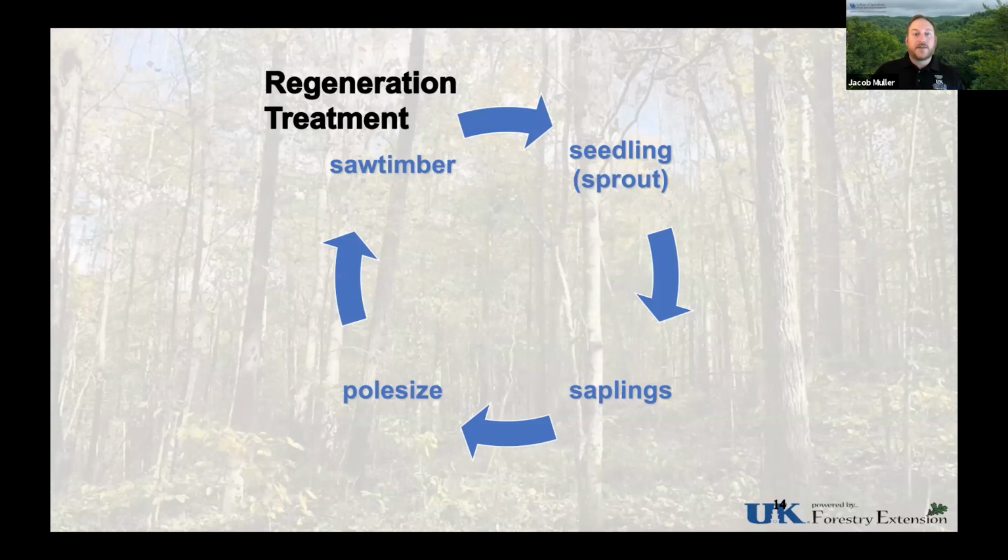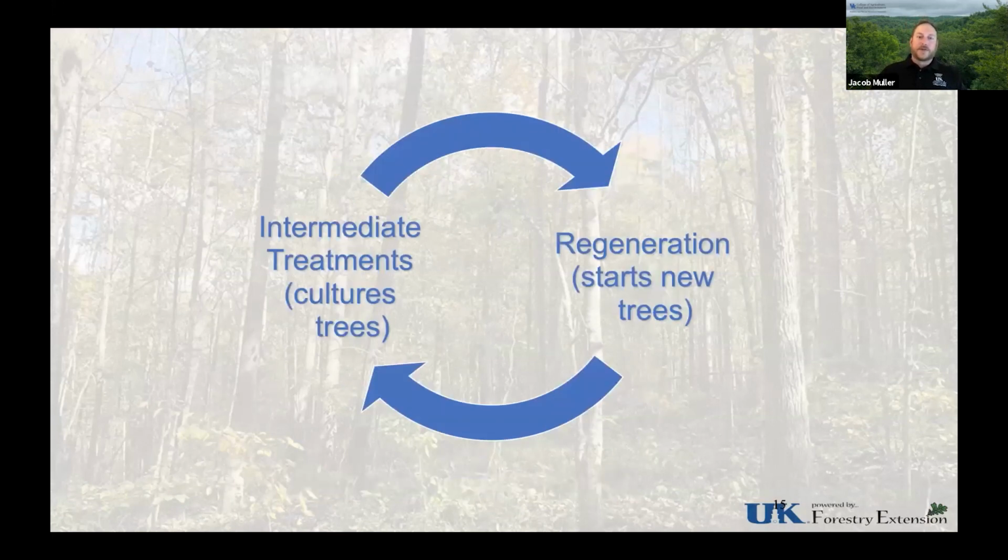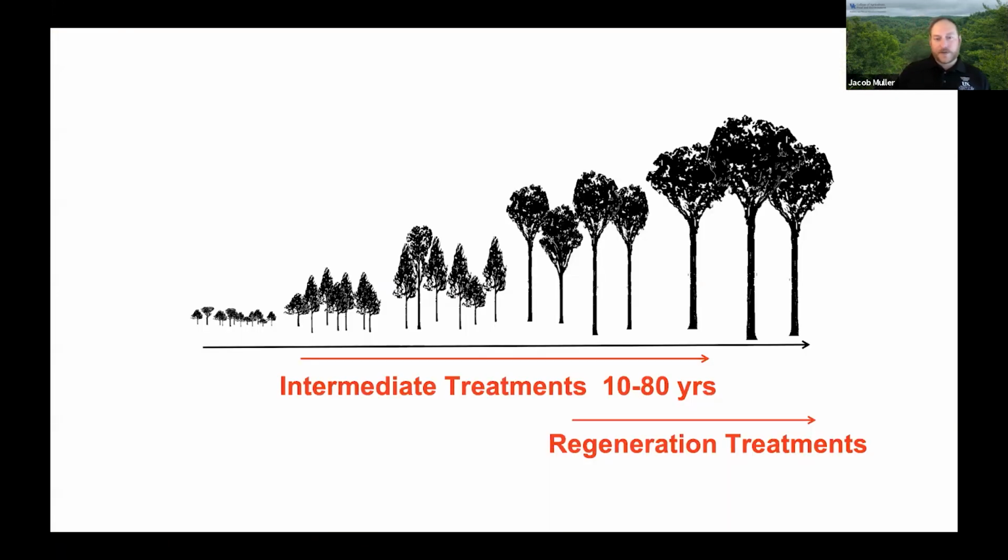We think about regeneration treatment during the mature stage of the forest, and we think about intermediate treatments kind of all along the way, right? We can do all sorts of silvicultural treatments to help get the stand to where it needs to be to meet our management objectives. Okay. So culture trees, and that leads to a healthy forest that when it's time to regenerate the forest, we're in prime condition to meet those management objectives and meet our goals. Okay. Generally, we think about intermediate treatments occurring earlier on, anywhere from 10 to 80 years, and regeneration treatments we're thinking about later on when the forest is mature and ready to be harvested.